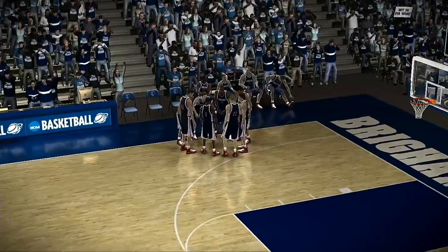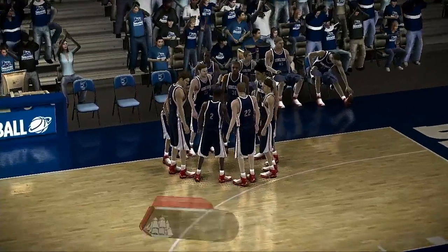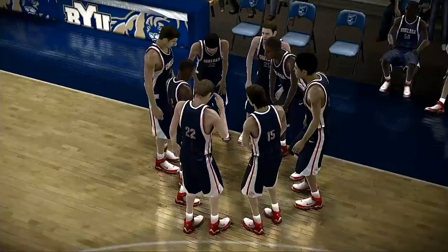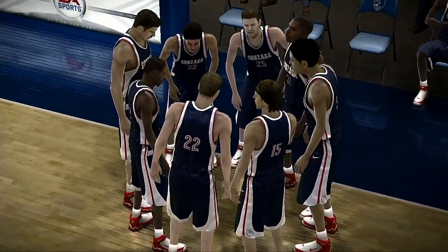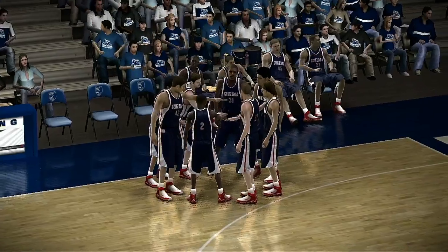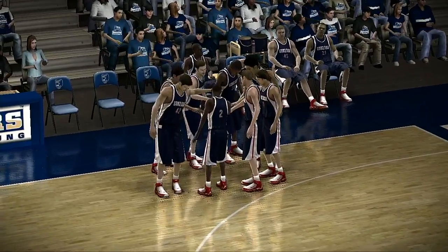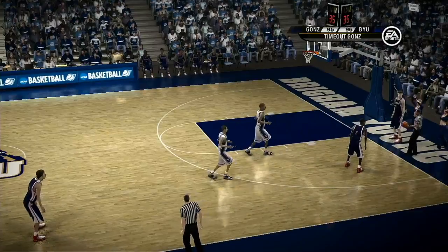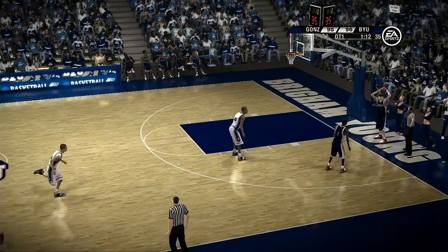Timeout's been called, so let's check in with Aaron. Brad and Dick, with limited time remaining, the coaches will have to figure out their offensive and defensive strategies for the next few possessions. What they will discuss or fail to discuss during this timeout could be the difference, guys. All right, thanks, Aaron. Looks like we're ready to step back out onto the court.